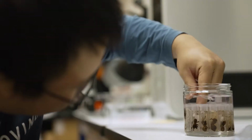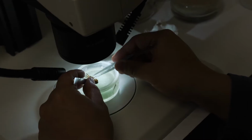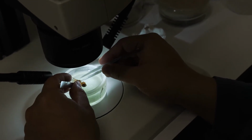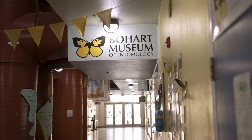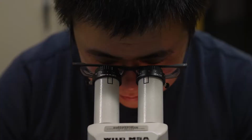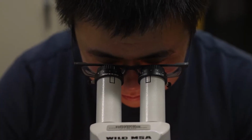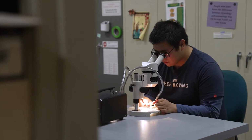Right now I'm doing spider morphology stuff, basically just measuring some morphological characters like the length of the leg sections and counting some spines on the legs. But I'm also working on an insect biodiversity project at the Bohart Museum. That project really gave me a chance to look through a lot of specimens and just get a broad view about the insect diversity in California. It's pretty cool.